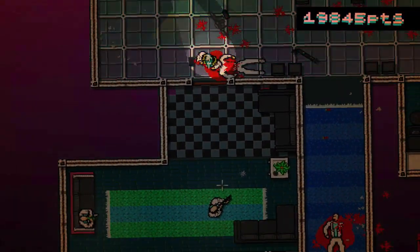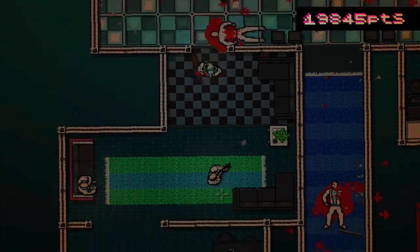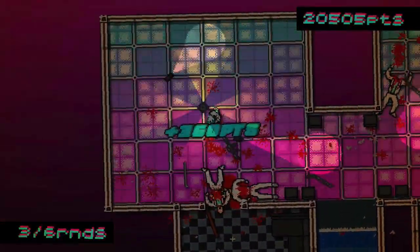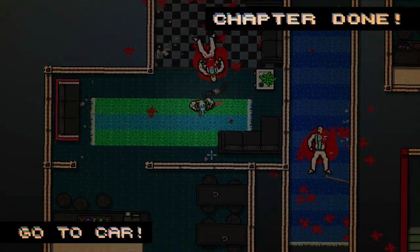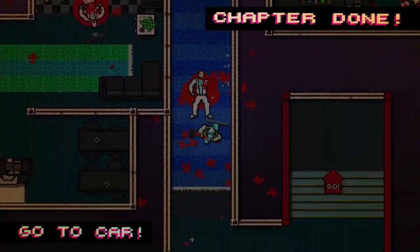So we'll wait till this guy is kind of facing the other way, maybe? I don't think he's going to, though. Let's throw it at him. Take his gun. Oop, there we go. Chapter clear. I don't know what we just picked up. I think that was, what is that? Oh, that's a ninja star. I've never used one of those.